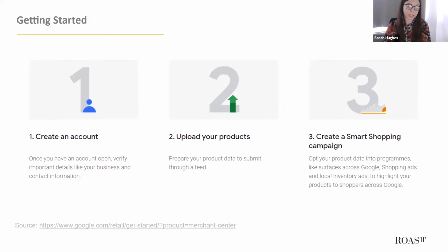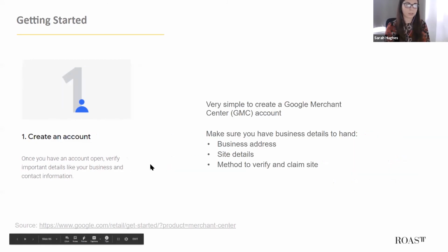So how do you get started? It's quite simple to get started with organic Google Shopping. There are 3 steps, very similar to paid Google Shopping. First you create an account in Google Merchant Center, then you upload your products, and then you create a smart shopping campaign as well. To create an account, you go to Google Merchant Center, make sure you have your business details to hand, which makes it much simpler and quicker to do. You just need items such as your business address, details of the site, and then you need access to a method to verify and claim that site as well.